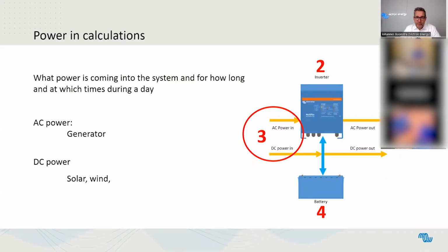So step 3, that's basically the generator, which is the easy one. You can know, of course, what the size of the generator is. And according to the size of the generator, you can also determine the power that can be passed through to your load. You have calculated your load already. And the extra energy that the generator is able to supply can be used to charge your batteries. So the top of that should be around 80 to 90% of what the generator is able to supply.